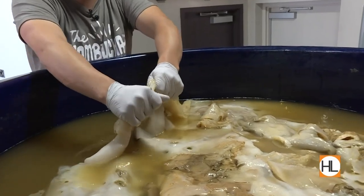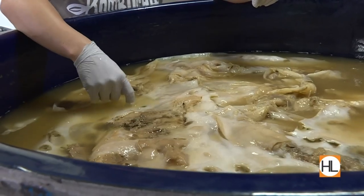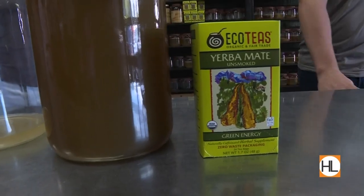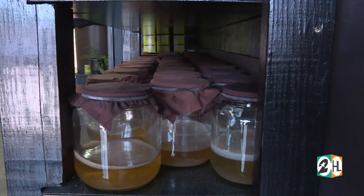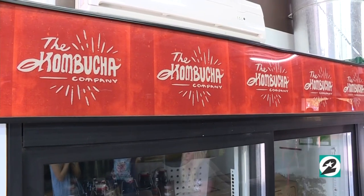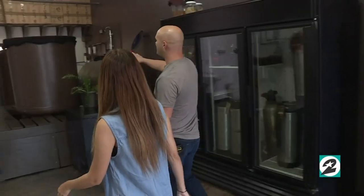That starter culture is also known as a SCOBY, or symbiotic culture of bacteria and yeast, which is also called a mother. Once blended with sweet tea, you wait 7 to 10 days for it to turn into kombucha. The Kombucha Company has their own SCOBY farm, and they brew kombucha in-house. This is where it happens.